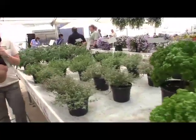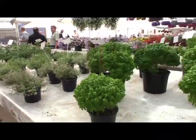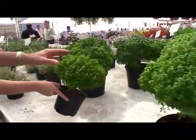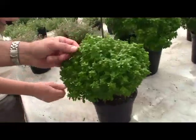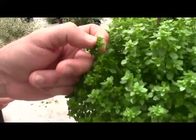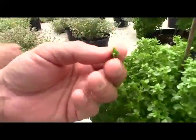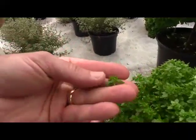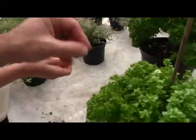But what Ellen and I wanted to show you is a basil plant that's unique for 2 reasons. First off, the foliage size, little tiny leaves. It's the Greek type, very, very fragrant, very, very potent. And what I like about it is you don't have to slice up and dice up your basil leaves anymore. You can just sprinkle that onto a salad like that.